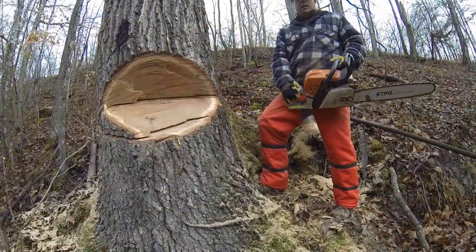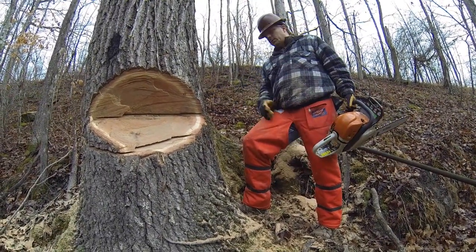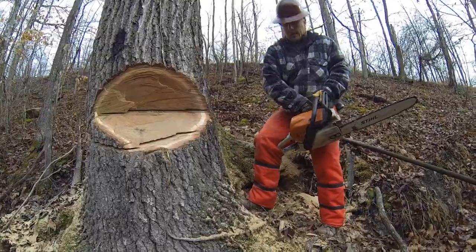Okay, cool. When you plunge cut, you gotta go in high RPM. You're supposed to be somewhat perpendicular to the tree, but that's gonna be tough since I can't hover. Right, yeah. So I gotta put it at a weird angle and come in behind here. Okay.